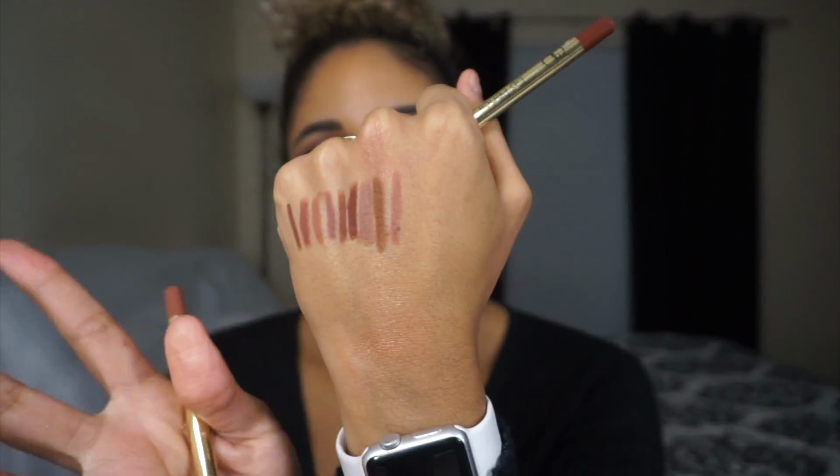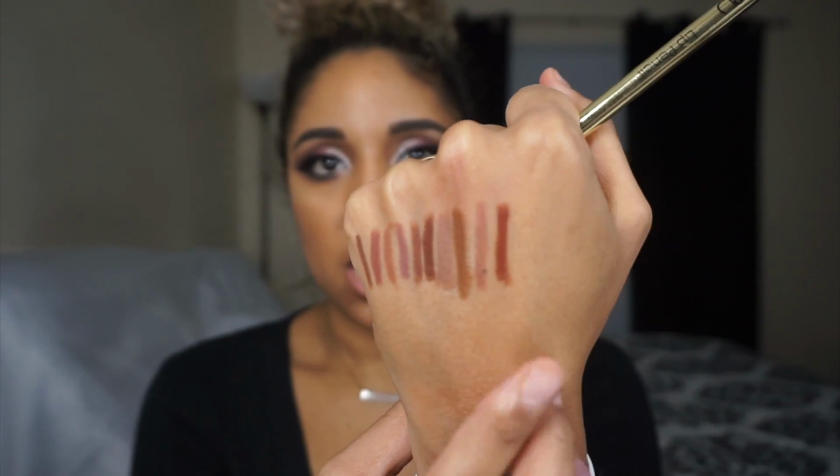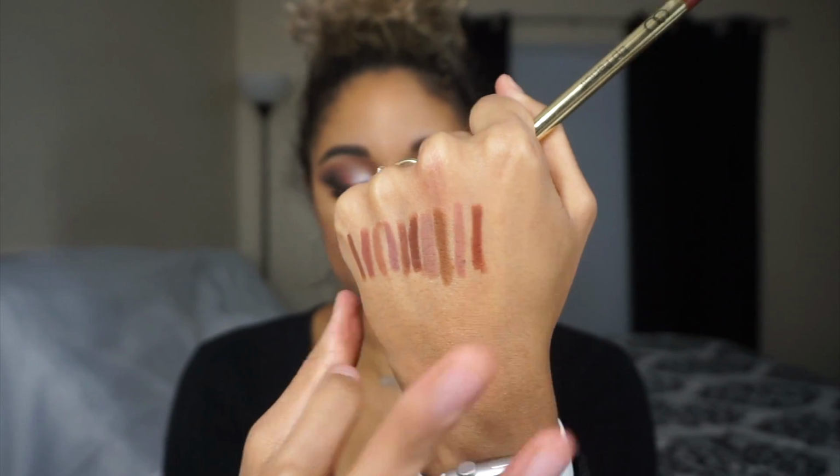This one is in the shade, which is one of their popular ones, Sugar and Spice. So this is more of a pinky nude. I've been using it when I want a very pale lip, and this one is in the shade Mudslide, and this is more of a reddy brown. So I do have multiple browns, but each one is used for something different. This one is more for my terracotta nudes. Those are the lip pencils that I've been obsessed with, and of course they're all nudes and browns.